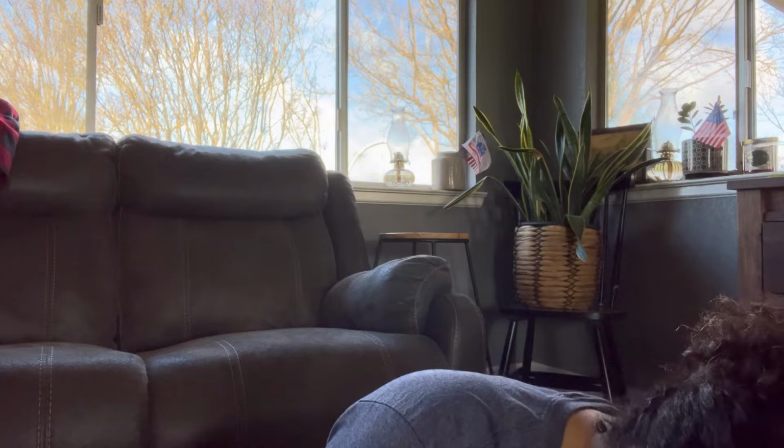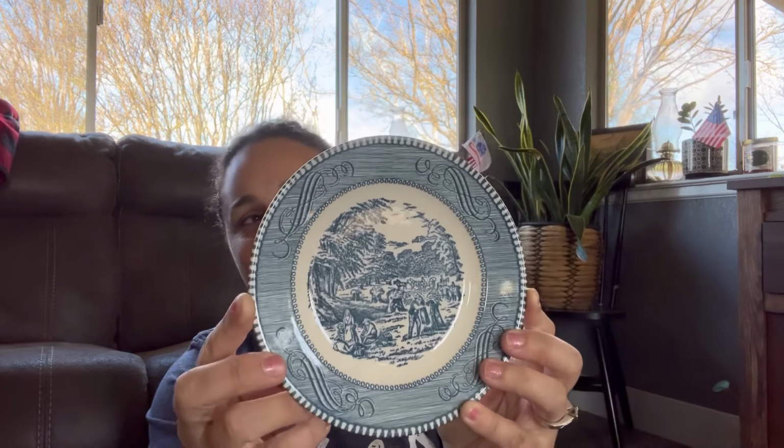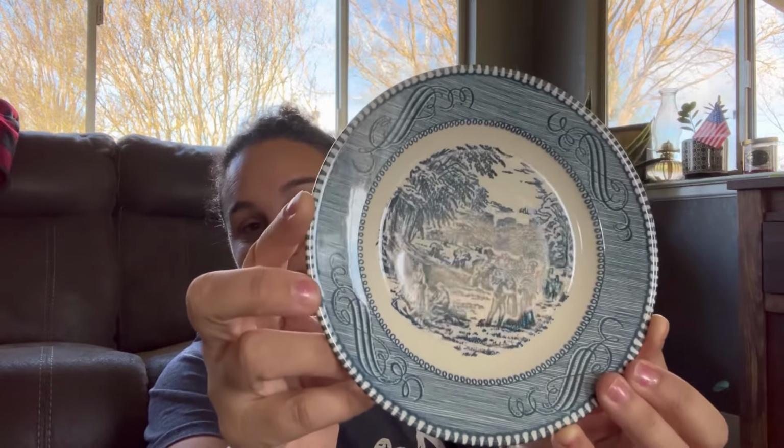And I don't know if I'm gonna put all of these things in the house, but I like to have the choice to figure out what I'm gonna do. So I think I got a set of six of these, and these are kind of popular. The Currier and Ives, I think, Currier knives. I don't know how to pronounce it, but those blue little plates. I got a set of those.